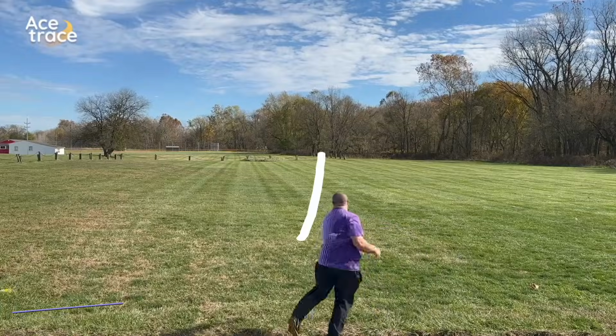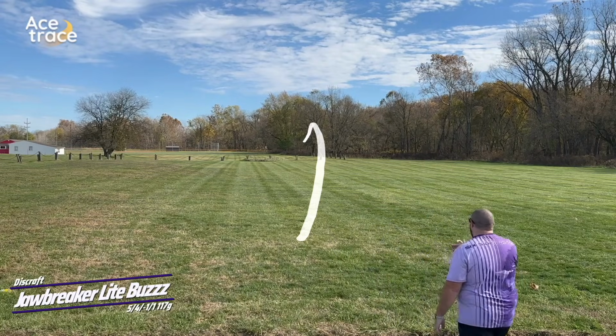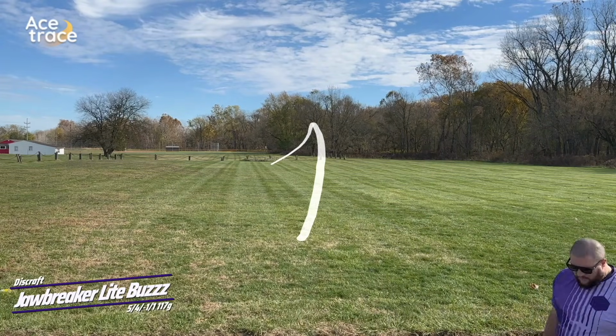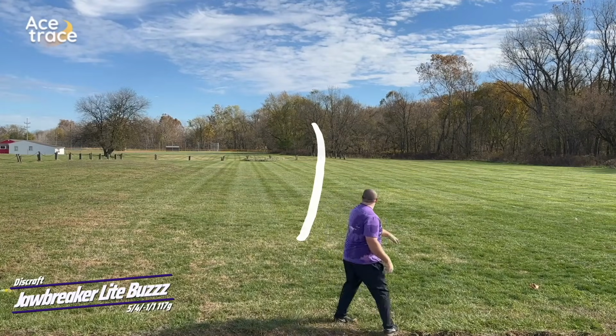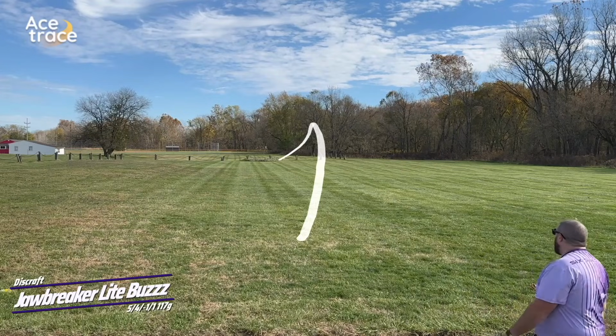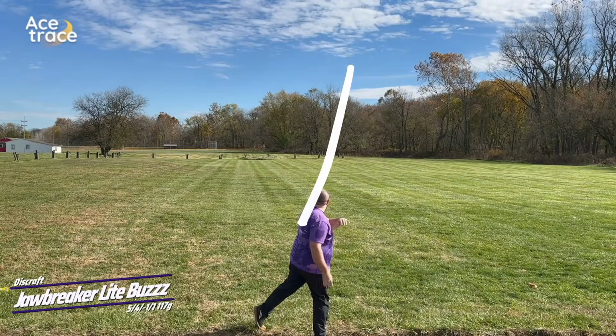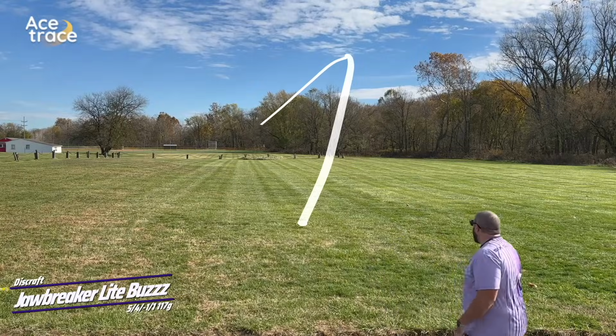And incredibly, the Jawbreaker Light Buzz was more of the same. On a bit of a hyzer flip, it also resisted turning over. It pushes forward and fades to nearly the exact same distance as the 2 heavier Buzzes. But there's a little more to the story, because this also happened on another throw with the Jawbreaker Light.